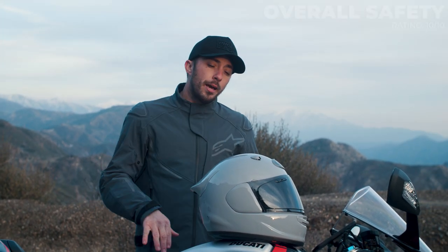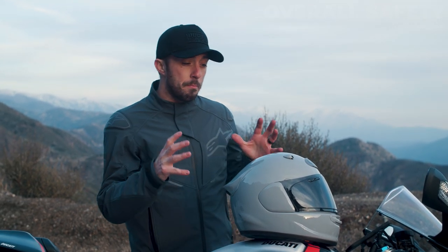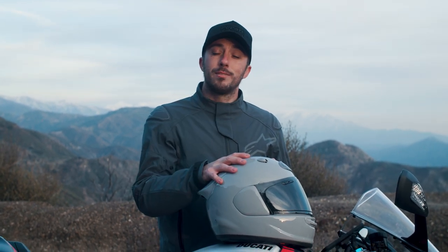So for me, Arai is always gonna be 10 out of 10 when it comes to safety. I know that they're putting the most time into making sure that the helmets are as safe as possible. So as always, 10 out of 10 on safety.